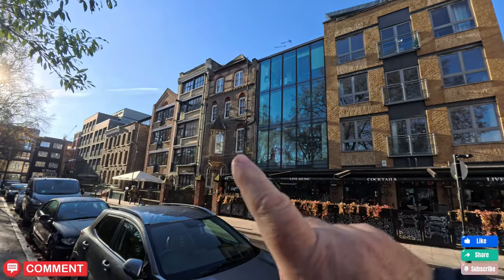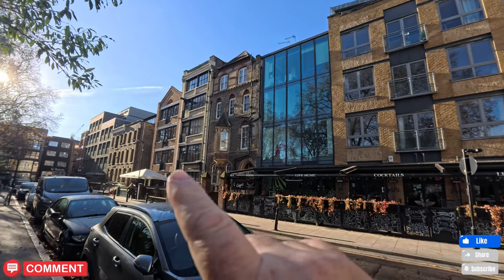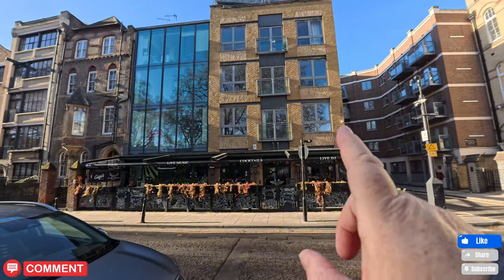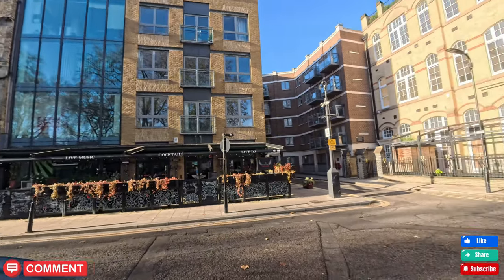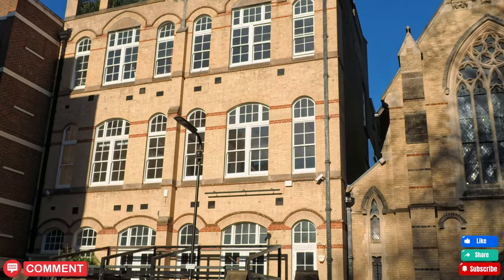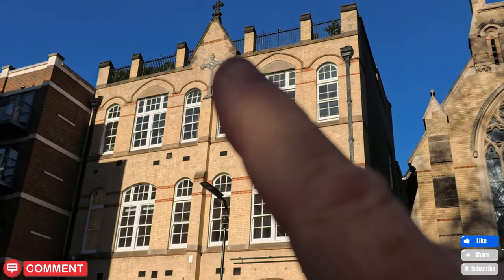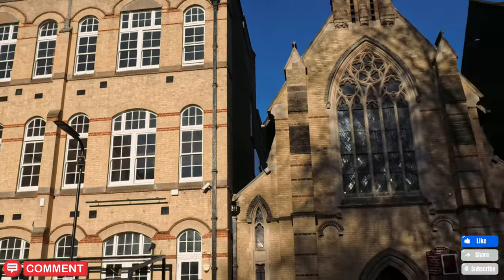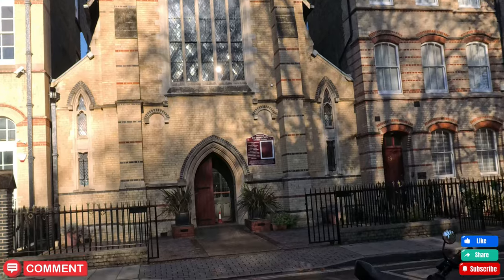Old buildings with the new one on the corner looks terrible. This old one there with the old top there, that looks cool. That's a modern church, not that one though, I think.